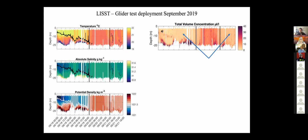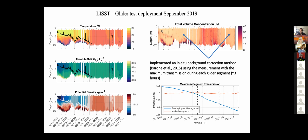Basically, if you have a LISST on a vessel, you want to do those background corrections if you can every cast, zeroing the sensor out, just in case there's any biofouling or anything that might happen to your optics. You can't really do that with a glider deployed at sea, but we implemented some methods that have been around since about 2015, but that I think are really cool, where you can take an in situ value and use that as your background correction. So we found our measurement with the maximum transmission for each glider segment, which happens about every 3 hours. And we use that file with some new Sequoia software, as well as some MATLAB code to do a background correction at sea. We did it in post-processing, but it could be possible to do it at sea.